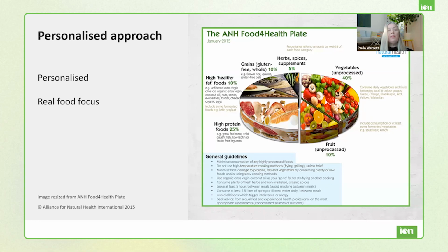We can also see that we have grains separated out, but the emphasis here is on whole grains rather than just eating any type of grain in its refined form. And on this plate, we've got fats actually on the plate with a recommendation for approximately 10% of the diet to come from high healthy fat foods.